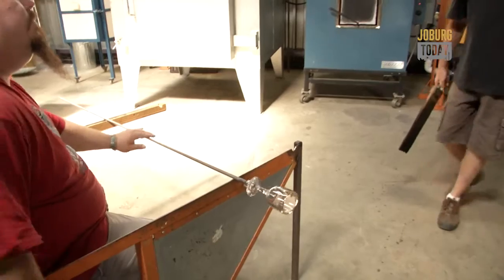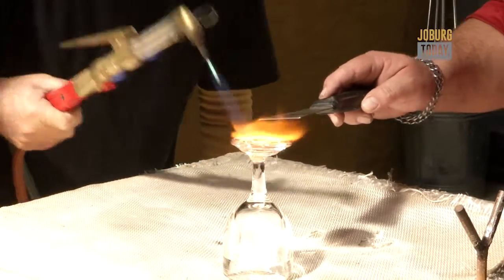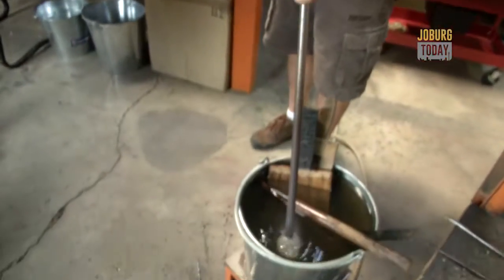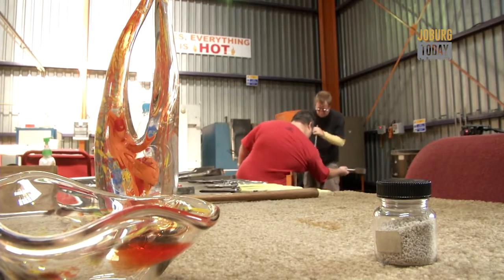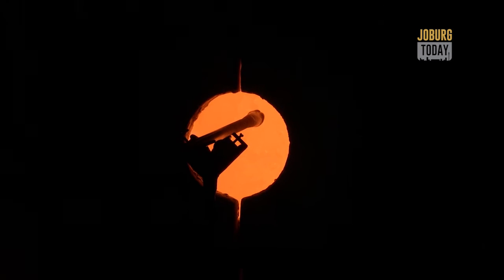Historically, it's one of the earliest art forms that appeared. The culture in South Africa, unfortunately, isn't very strong for glass blowing. Nothing like Europe and so on. So the more we can spread that culture and people realize the rich history in the creating of glass and using molten glass, the better it will be.